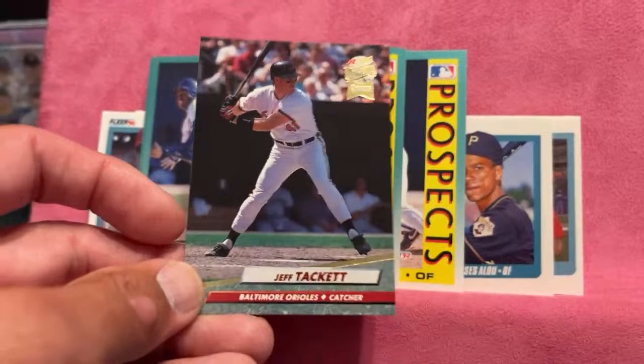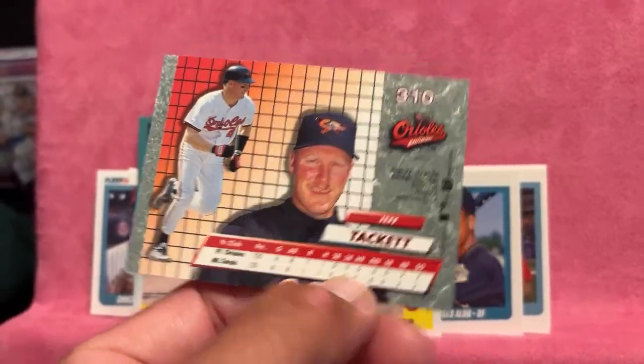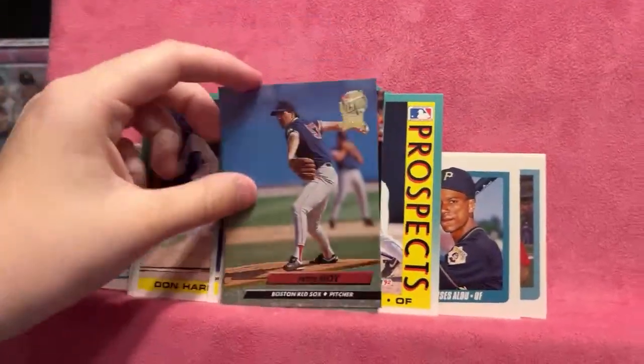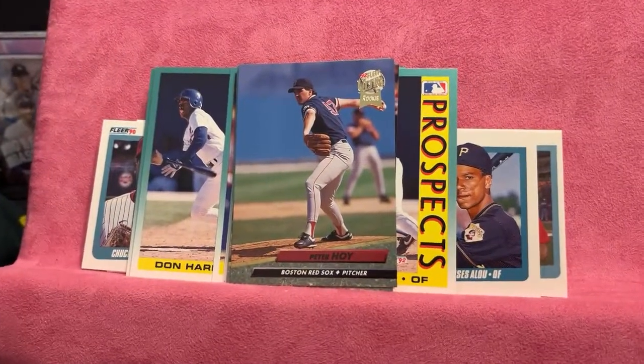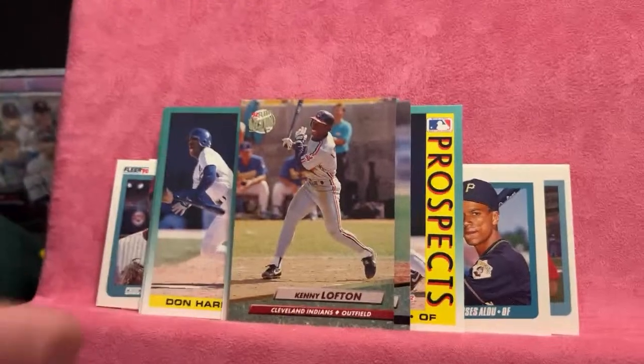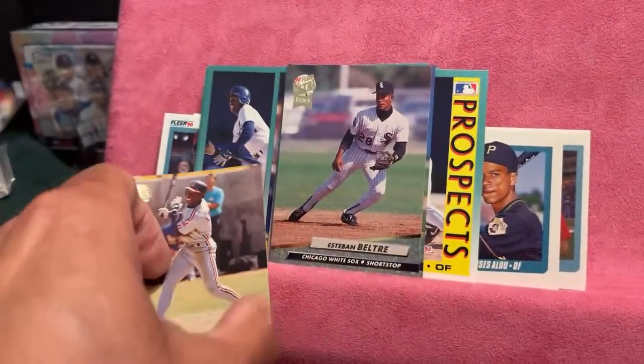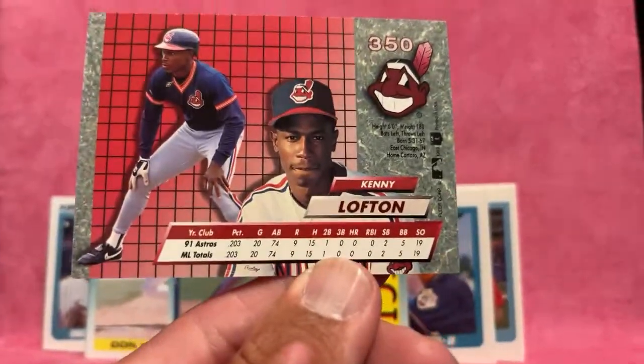Moving on to 1992 Fleer Ultra, where we're starting to get into some higher quality card stock and some gloss and at least some decent graphics. That's a little cheesy. Peter Hoy, rookie card. Esteban Beltre. There's Kenny Lofton again. I don't know that this is technically a rookie, though, for this year.